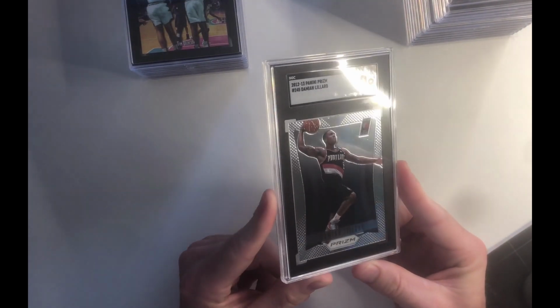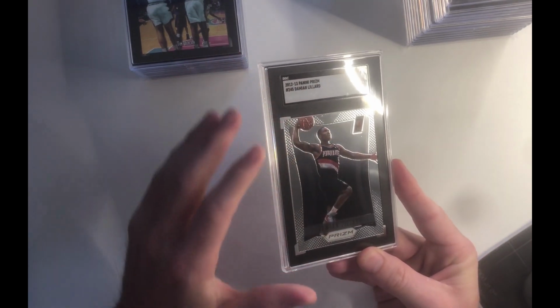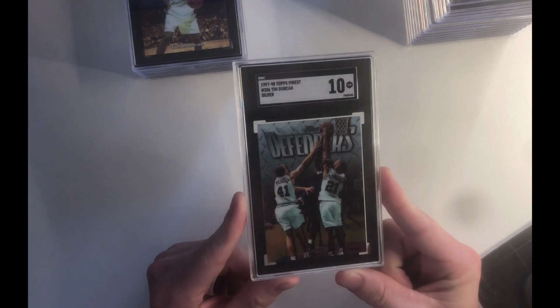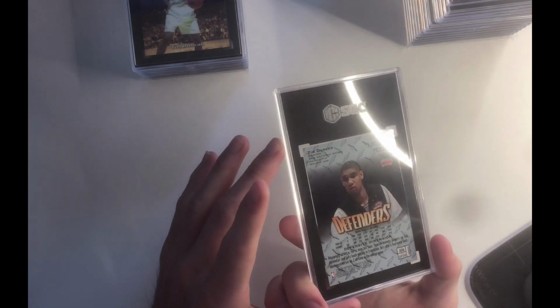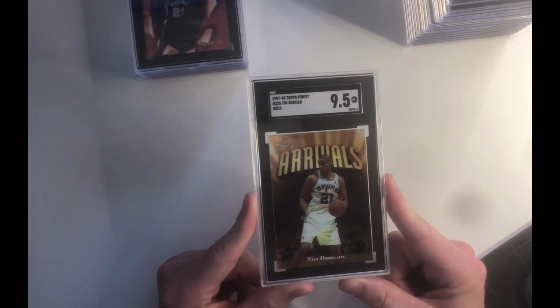Damian Lillard, Prism, does have some surface issues. You can see a little spot there, and then also a scratch at the top, so that Prism came back a 9. Tim Duncan Silver Finest. So this Silver Finest came back a 10. I'm actually really, really happy about that, as these are much less often found on eBay compared to the bronze, the regular one. And this is the gold.